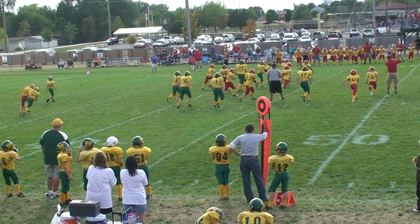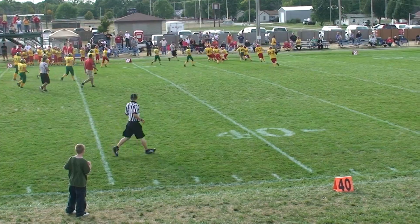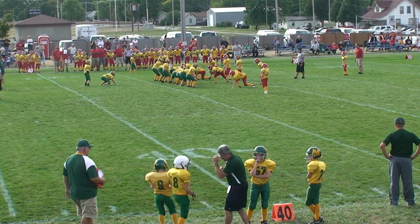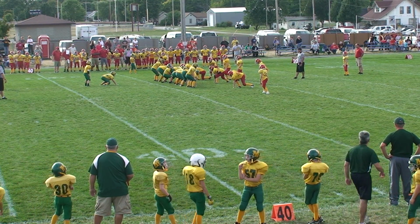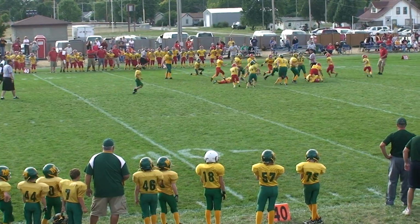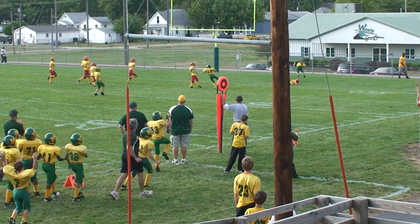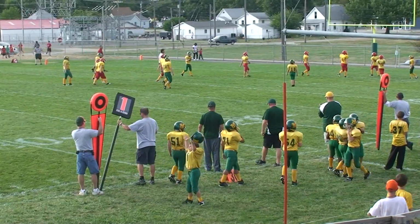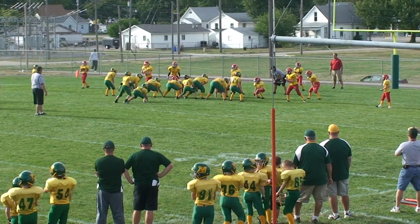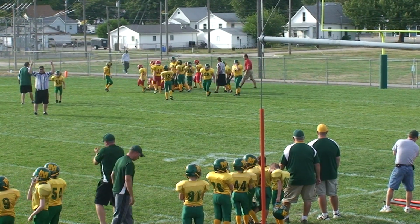Simmons hands off to number 4, Brock Smith. He hits the left side. He's up to the 50. He's up to the 40. And he's finally taken out to the sideline. And he is out of bounds at the 30. For Brock Smith on the carry, heads in toward the end zone, and it is successful. 2-point conversion.